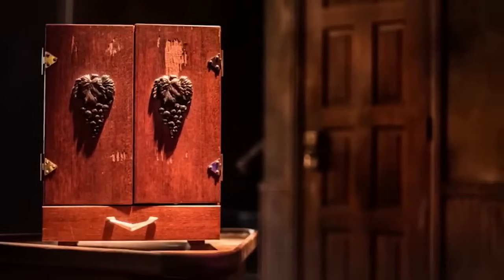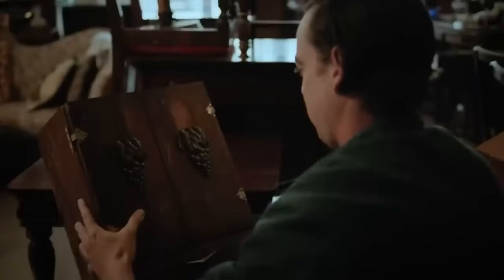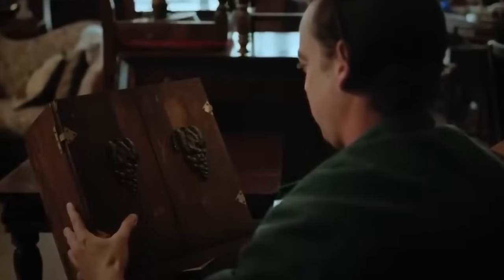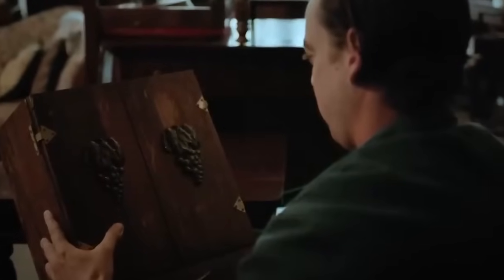After buying the cabinet, he was plagued by a series of unfortunate events and recurring nightmares of an old hag that would brutally attack him, causing him to wake up with bruises on his body. He also experienced an overpowering stench of cat urine in his home. Tragically, his mother suffered a stroke while opening the box. Not surprisingly, he decided to get rid of it.